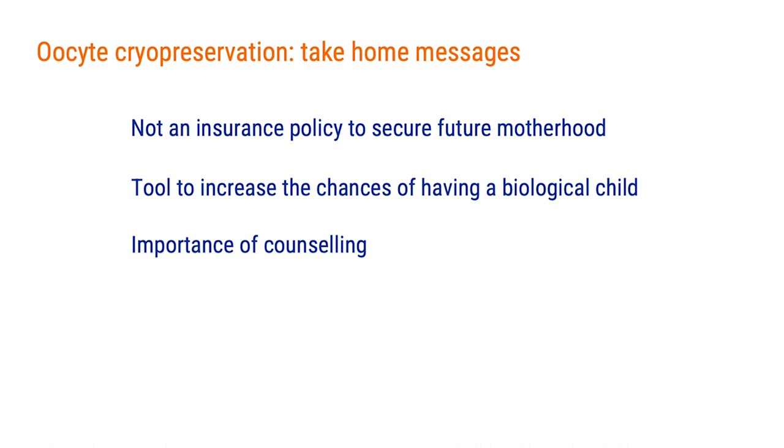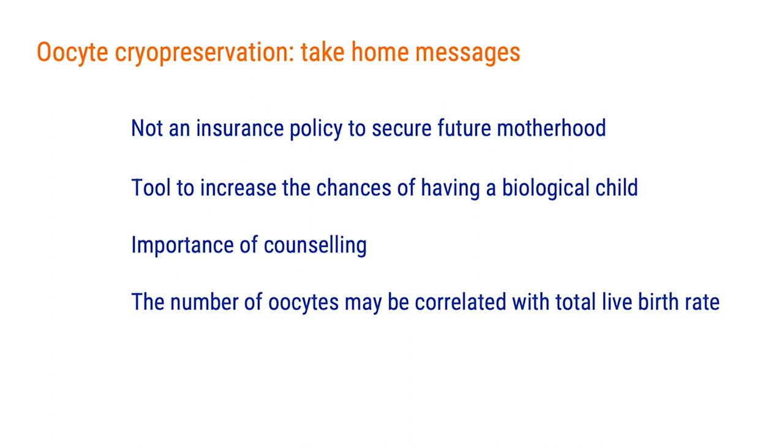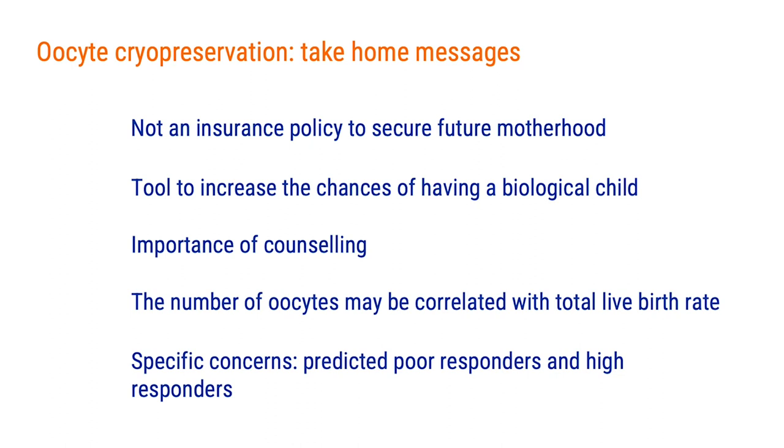It may be useful for fertility preservation clinics to recruit paramedic staff to enhance the quality of counseling. These staff are referred to as patient navigators. The number of oocytes may be correlated with total live birth rates, especially in young women. And predicted poor anti-responders require specific attention. Poor responders because they may need multiple rounds of egg freezing. And high responders because they have an increased risk of side effects and complications.